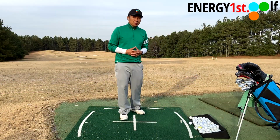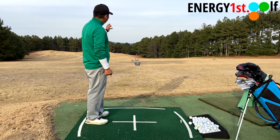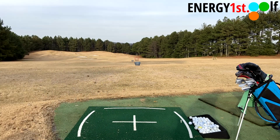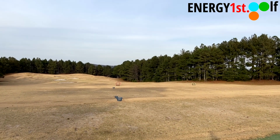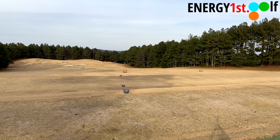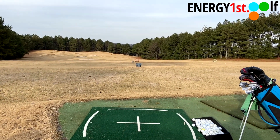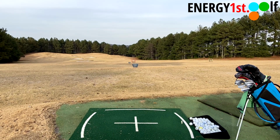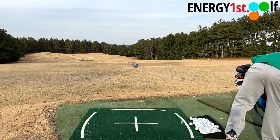Now, before we start, as you can see right now, I have five targets. I had to raise up the camera so that you guys can see the baskets and targets. What's going to happen is that each target represents a distance, so I'm going to figure out what the distances are.